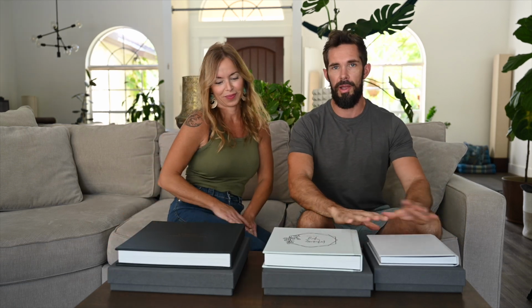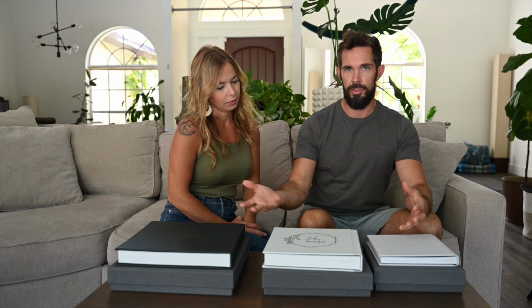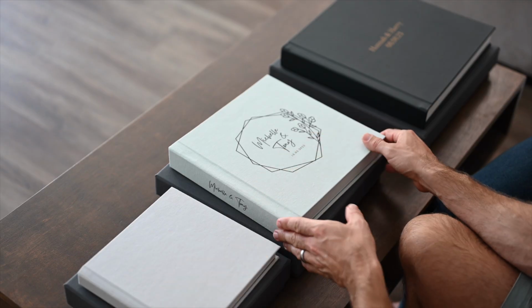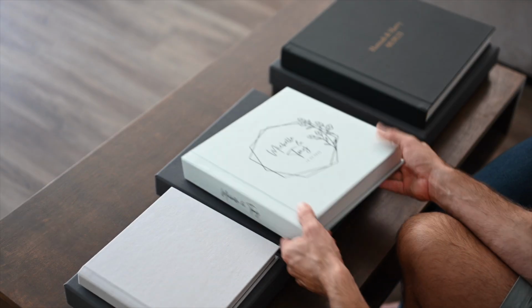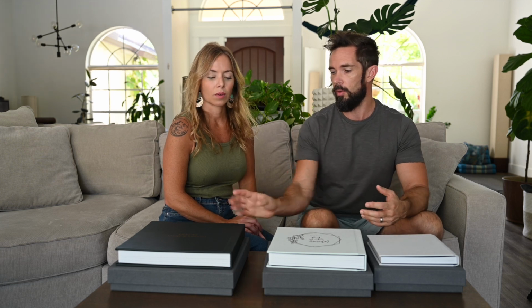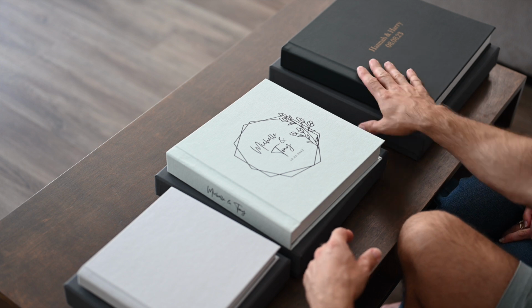We also have a selection of covers to choose from. We have a selection of different materials and also colors within each material. These two here are covered with linen, which is beautiful and comes in a selection of colors. We also have velvet, which we don't have a sample of here right now, but we have the leather. This is super luxurious, soft leather.